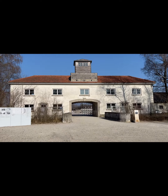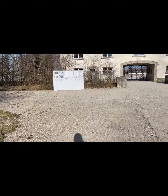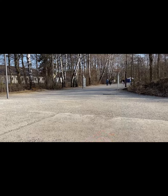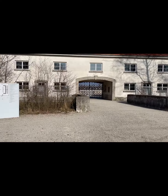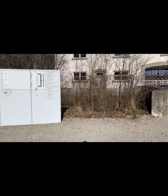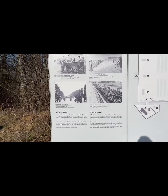So this is it. This is the entrance of the Dachau concentration camp. Again, like I said, this was the little road. On the sign I read, it was uncovered in 2004. And this was the entrance to it. So without further ado, I'll take you guys inside so you can get a better look.